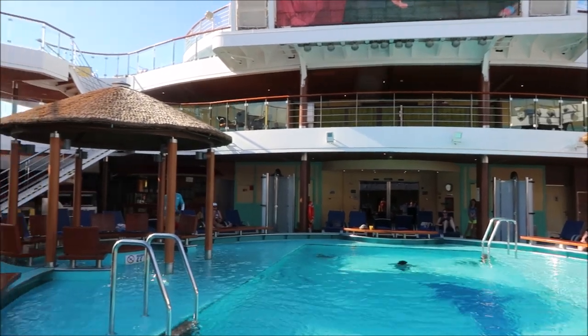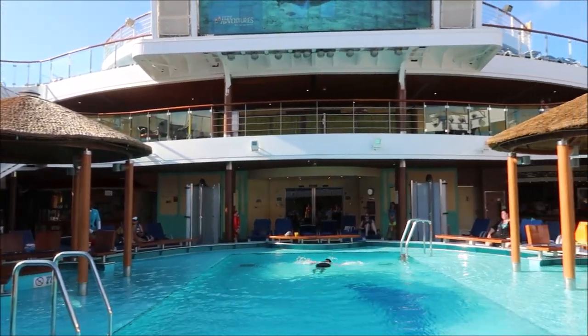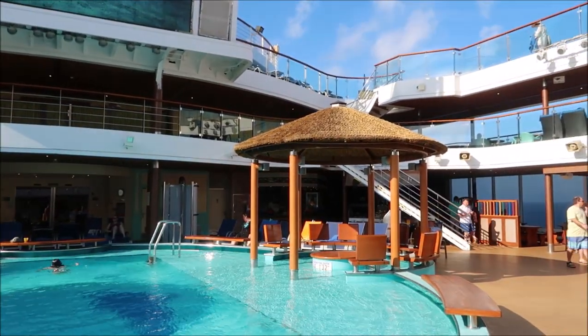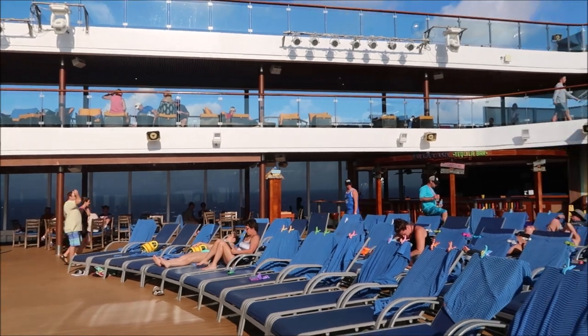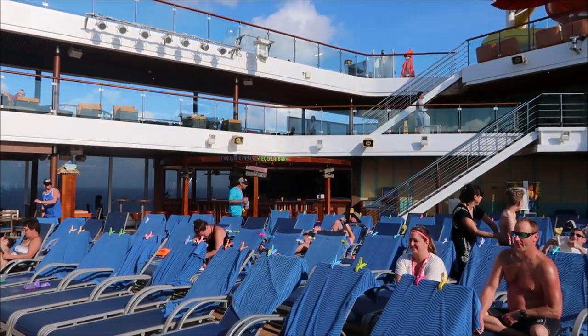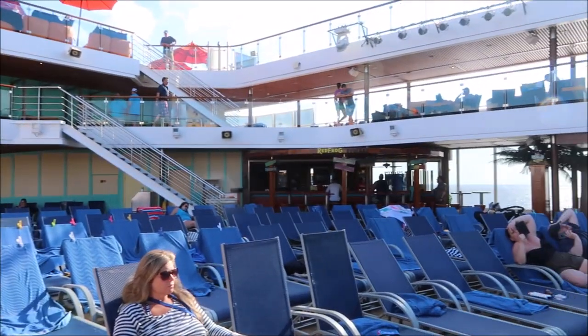This side, we have Guy's Burgers. And on this side is the Blue Iguana Cantina. And then over here is the Blue Iguana Tequila Bar and the Red Frog Pub.